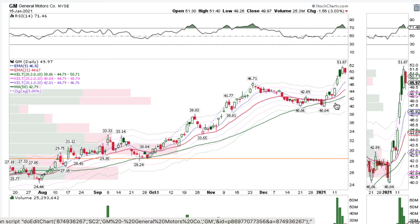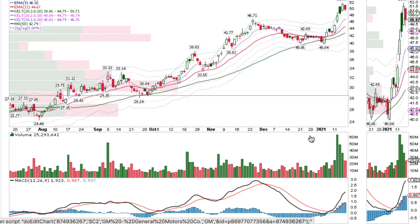General Motors, we traded this one off the 21-day, consolidating. Look for a little fade. If it does continue higher, we could do some day trades as well. Volume shows institutions were picking up shares heavily.